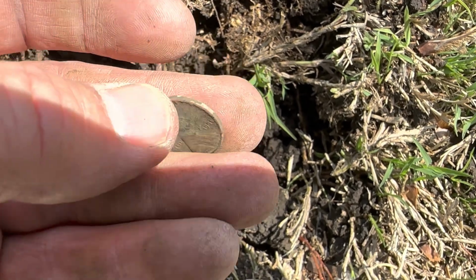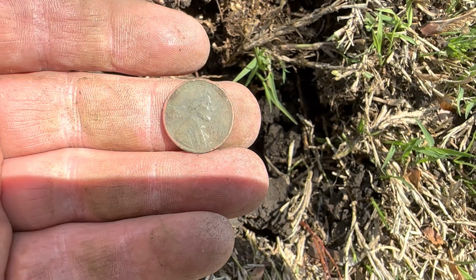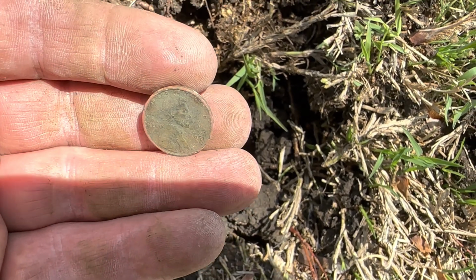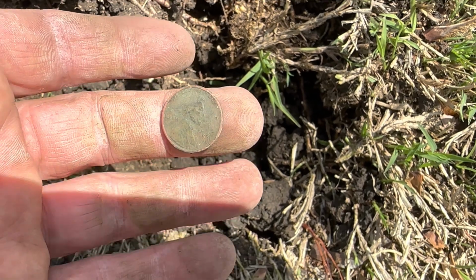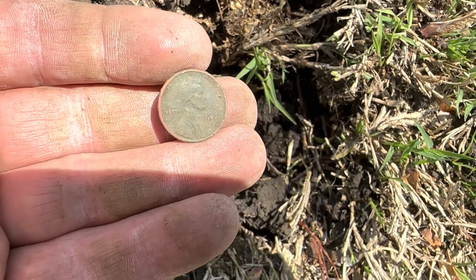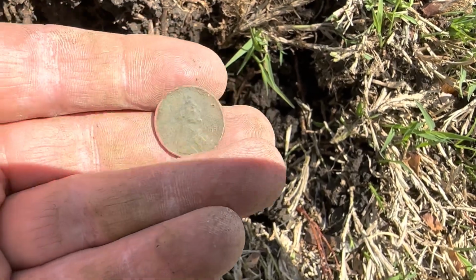So this house is from 1935 that I'm in front of. I think the other house is actually a little bit older, in the 20s, but all the houses on this street are from the 20s to the 50s. So I'll take it for my first wheat penny on this strip. Hopefully the next one is a silver.